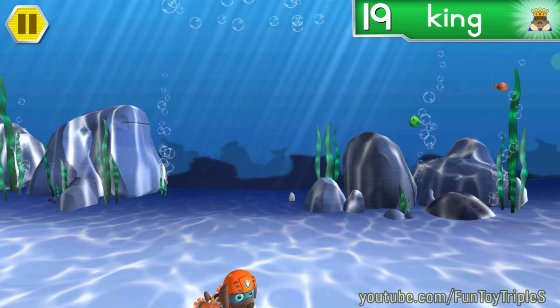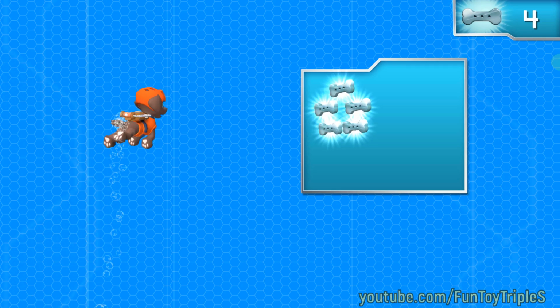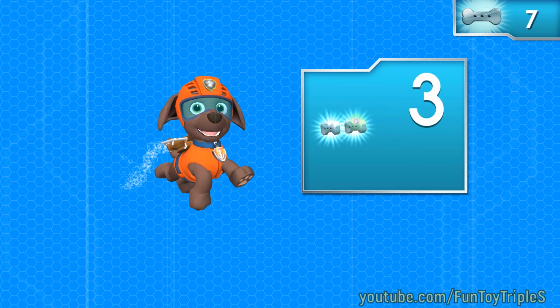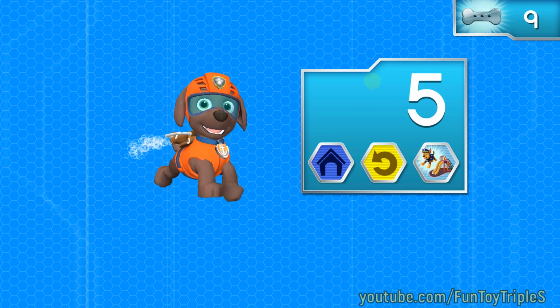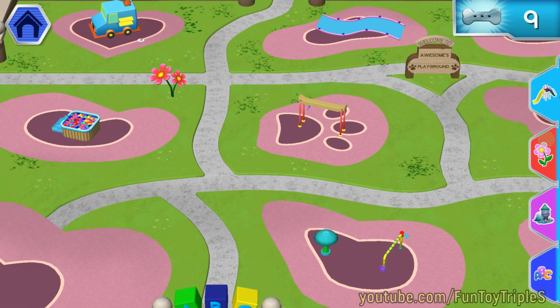Pawsome letter sounding. Finding letter sounds is pawsome. 1, 2, 3, 4, 5. Tap on the home button. Our alphabet playground. Welcome back to the alphabet playground.